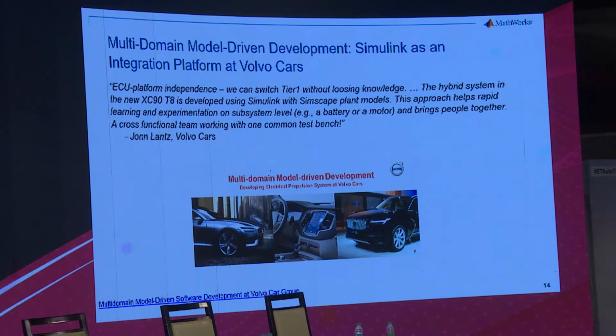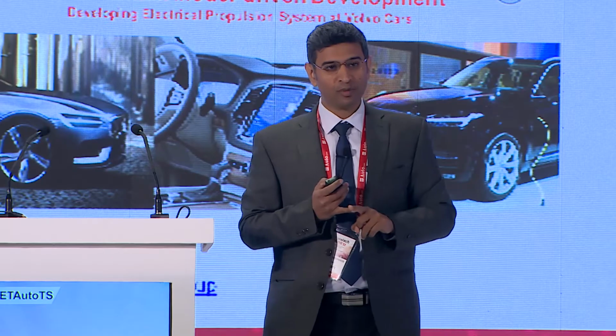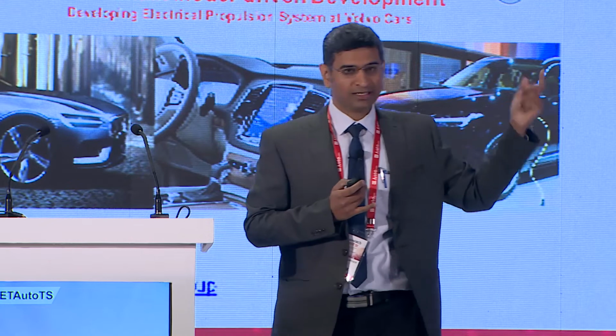Who's done it well? Volvo for their XC90. This is a very impressive story. Look at that sentence. ECU platform independence is what Volvo could achieve by building multi-domain simulation models and by nudging their suppliers to go on the AUTOSAR platform. I'm also going to talk about one of the suppliers of Volvo. That's my next example.